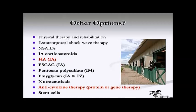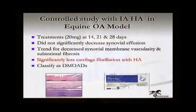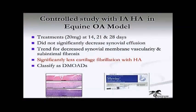I'm going to talk about hyaluronic acid as well as anti-cytokine therapy with IRAP. The latter has greatly increased in use where corticosteroid thresholds are more restrictive, such as Europe, New Zealand, and Australia. And of course, just briefly, hyaluronan has commonly been given along with corticosteroids. This was some work we did in the same chip fragment model where we showed that we didn't significantly decrease effusion, so we didn't have the dramatic anti-inflammatory effect of corticosteroids, but we certainly had less cartilage fibrillation, which is a cardinal sign of cartilage breakdown, cartilage degradation.